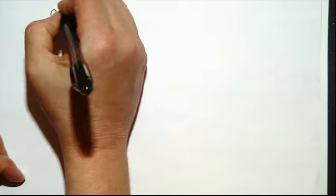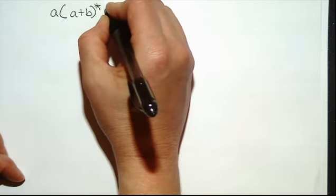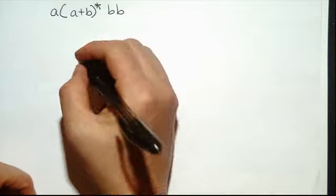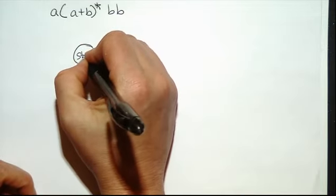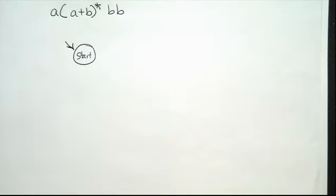All right, let's do this. A plus B star, BB. Let's see if we can make a finite state machine for this. So I'll do one example, and then I'm going to have you guys do an example. So we always have a start state, and by the way, you can show the start state as an arrow coming from nowhere going into the start state.